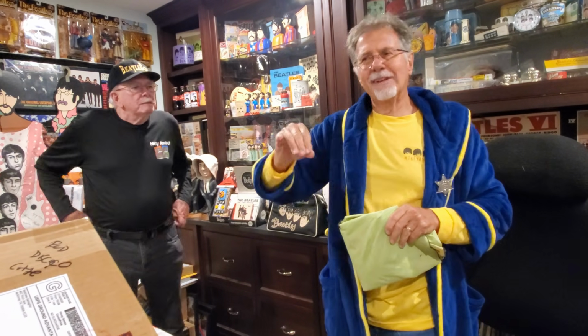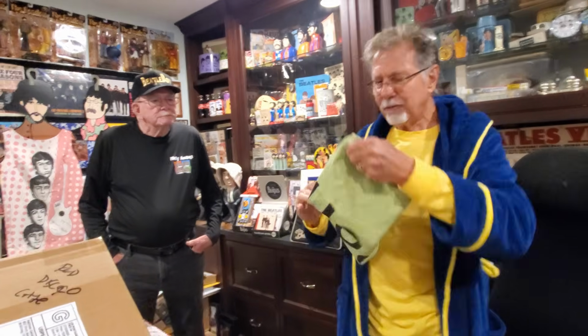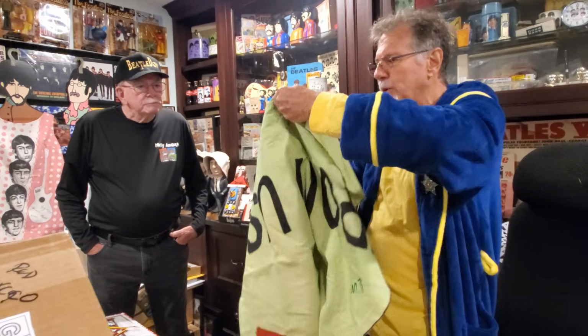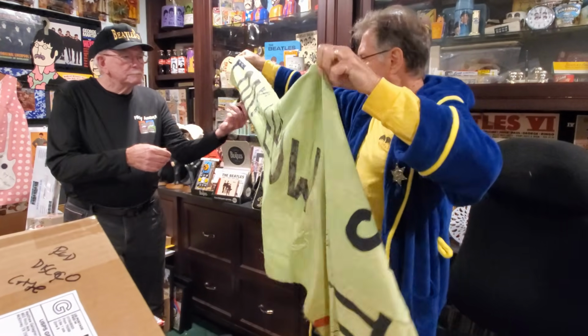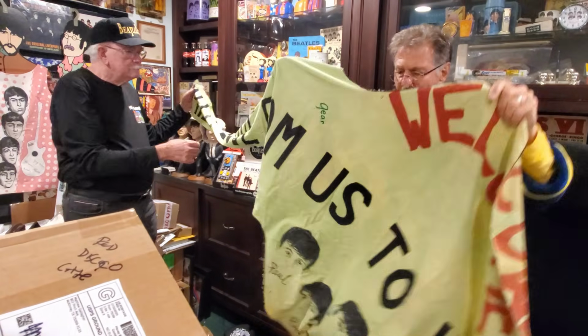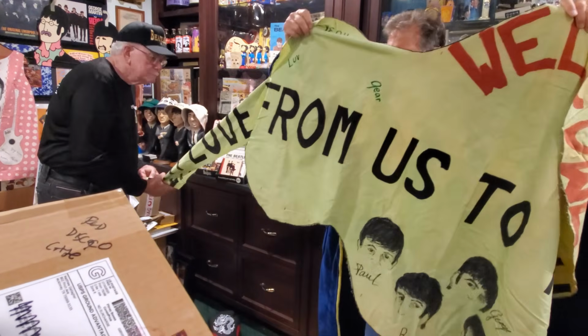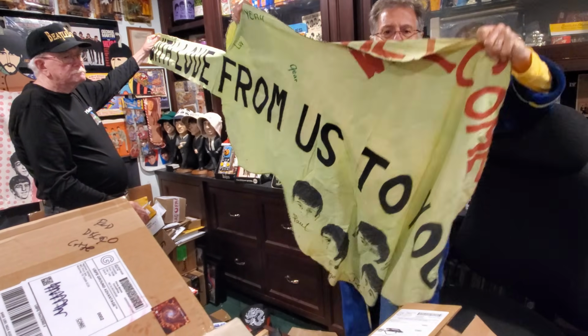Mikey bought from Frank of Stickomania the Paramount show, which was the last show of 1964, a charity event. I got the tickets, the program, and everything. This is a banner, once again, to stick with the theme of what the lady who attended the show made. And this was hanging from the banner from the theater. This is from 1964 when they played the Paramount.